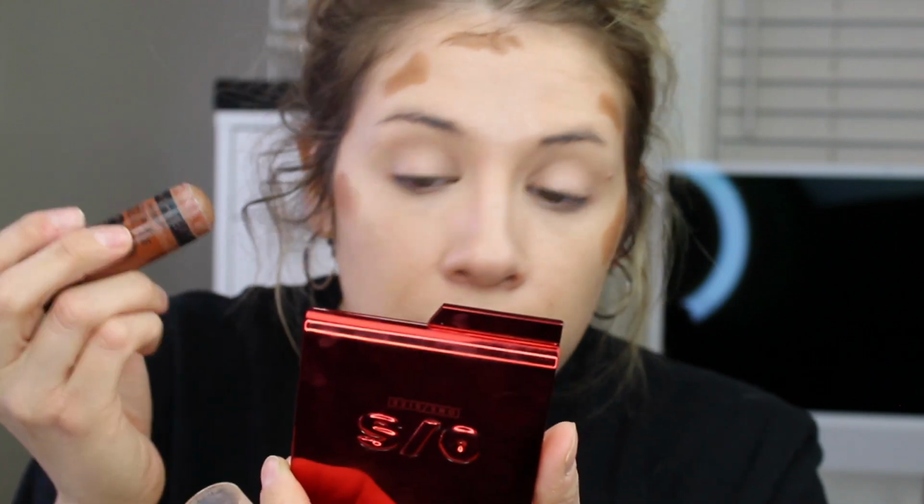Okay, so I don't have other products such as bronzer and stuff. So I'm going to stick to my normal bronzer. This is still Wet n Wild, which sometimes you can find Wet n Wild in the Dollar Tree. So we're just going to go with a little bit of this just so I don't look pale, okay?